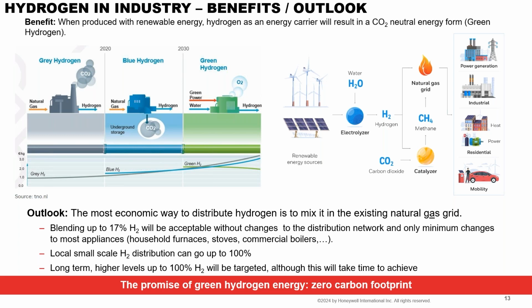There's that hydrogen going to the natural gas grid, boosting maybe methane. CO2 can go through a catalyzer, but those sources are going to power generation, industrial or residential, and even cars, right? So that's going to work its way down through the industry.